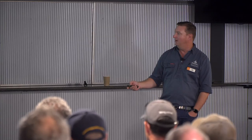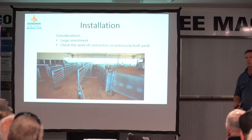It is a big investment. In a lot of cases now, they use some pretty high-end surveying gear to lay out posts. It does make the installation a lot quicker and also a lot more accurate.